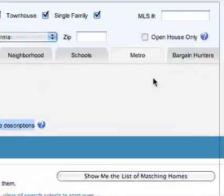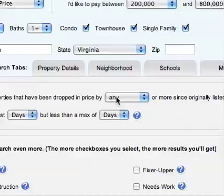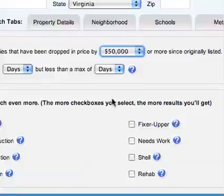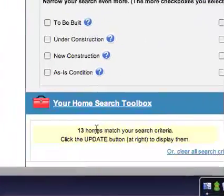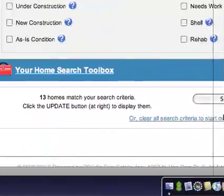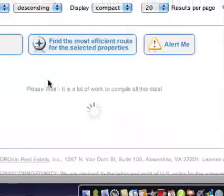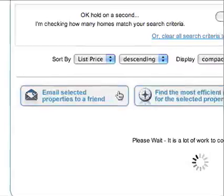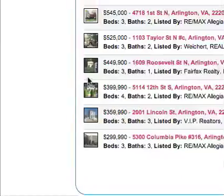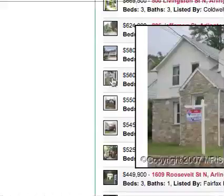We think that's great. Also, if you're a bargain hunter, we can help you search for properties that have dropped in price by a certain amount since originally listed. So maybe I want to find properties that have dropped by at least $50,000 since they were listed. There's 13 homes that match. So the question is, how do I see all these properties? Well, I just click this button that says show me the list of matching homes. And down here in this section, it's going to show us these 13 homes that match. And here they are. And we can pass our cursor over these properties and see a blow up of the photo.